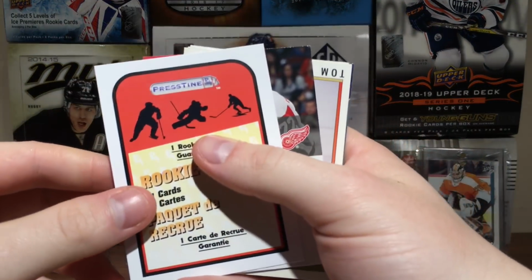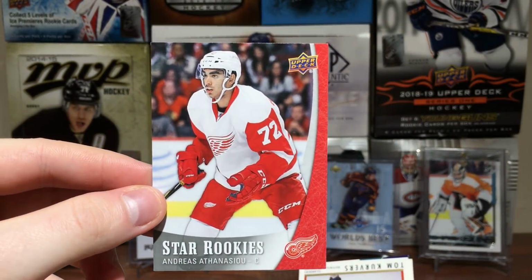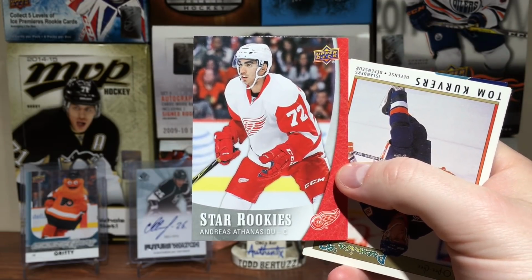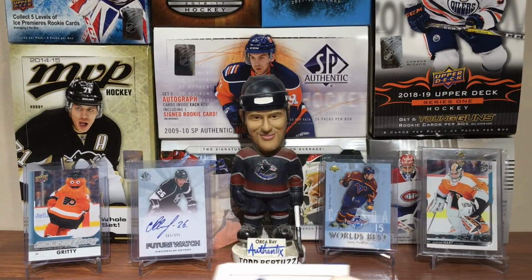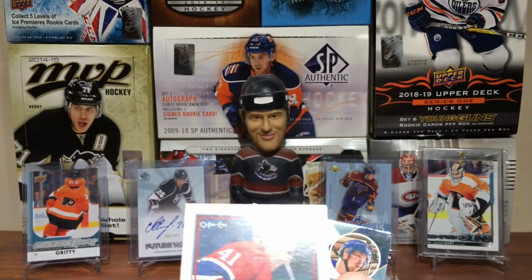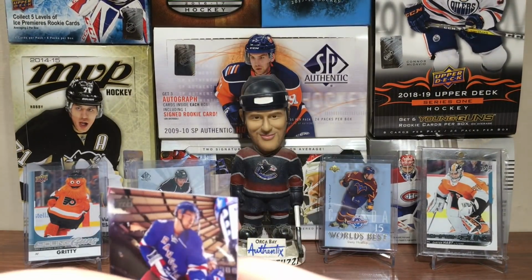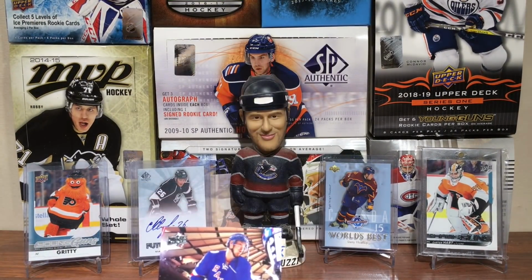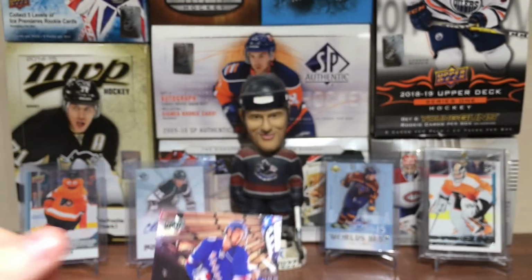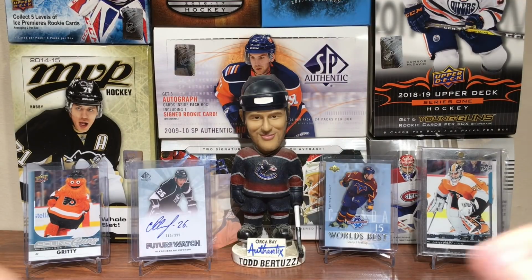Rookie thing. Get one rookie. Yeah, there you go. Star Rookies. Andreas Athanasiou. Star Rookies. I never opened that. I actually kind of wanted to open that Star Rookies box set. You can actually get autographs in there. If I ever see one again, I'll probably get one just for the sake of a video. Tom Kurvers. Brent Gilchrist. I don't know. That's probably way off. Wait, let me check that again.